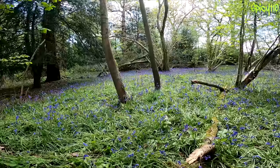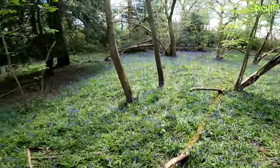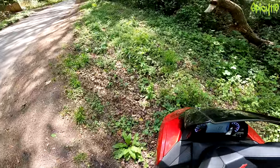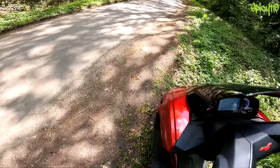This is what you got to do. You got to get down low and then you can see the colour better. Very pretty little bluebell patch. Come on, you can get yourself out of there.